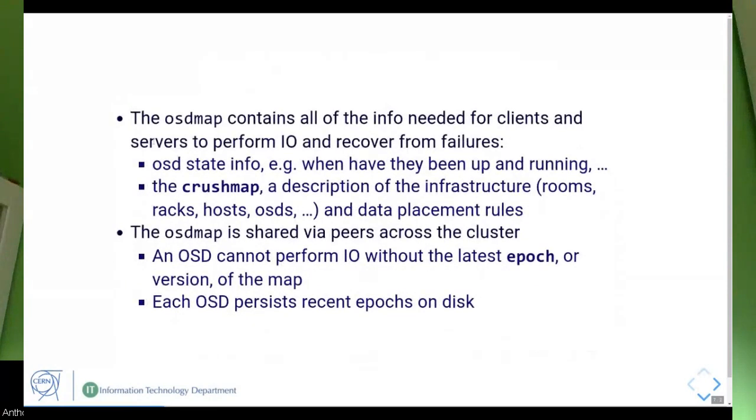The OSD map has all of the information needed for clients and servers to perform I/O and recover from failures, so this OSD state information, but it also contains the crush map, which is a description of the infrastructure, the rooms, racks, hosts, etc., and the data placement rules. And the OSD map is shared by peers across the cluster. An OSD can't do any I/O unless it has the latest epoch or version of the map, and each OSD is persisting, saving to disk, all of the recent epochs, maybe 500 of them.